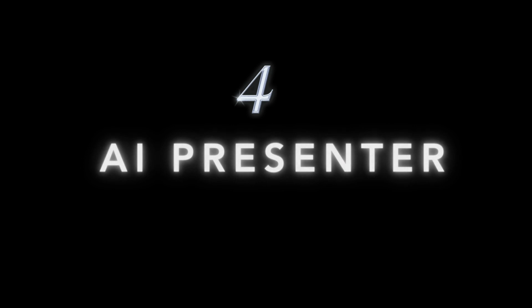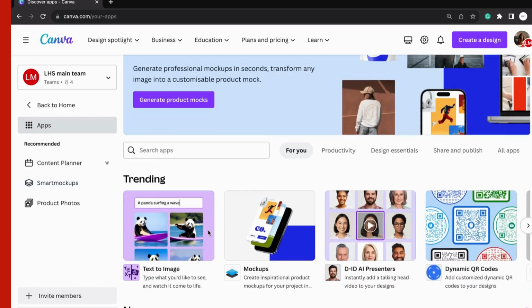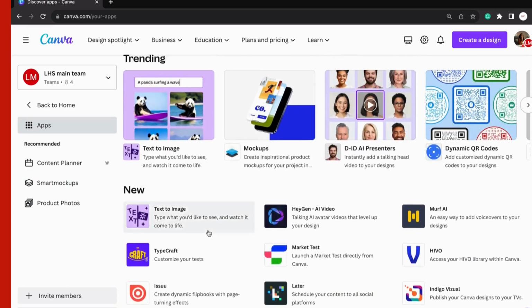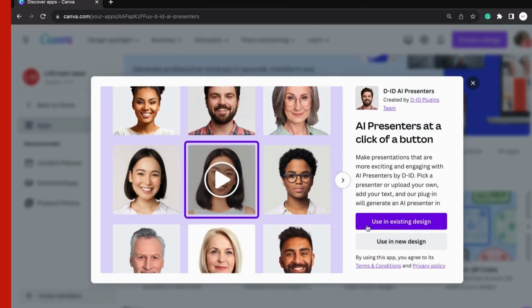AI Presenter. So next up is AI Presenter. To use this, you want to make sure you're on the home page and that you go to the middle left, I'll say, to find your apps. So you click on there. And then, of course, you can find your apps. But luckily, it's one of the trending apps on Canva. So you'll definitely find it on the top row. And click on there to activate it.